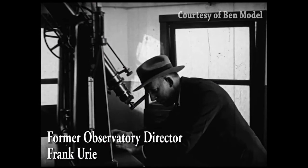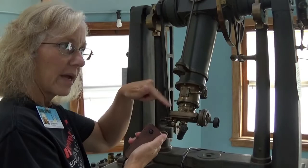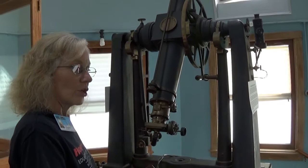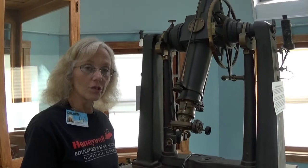And when a star would pass through the eyepiece, the gentleman that worked here would hit the button, and it would make a mark on the chronograph machine that I'll show you in a moment. That allowed them to figure out the exact amount of time that the clocks in the building were off so that they could adjust them so they would be absolutely perfect to send over to the watch factory so that they could make Elgin watches super duper accurate.